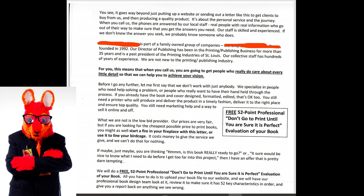If you already have the book and cover designed, formatted, edited, that's okay. You still need a printer who will produce and deliver the product in a timely fashion, deliver to the right place and ensure top quality. You still need marketing help and a way to sell it online or off.